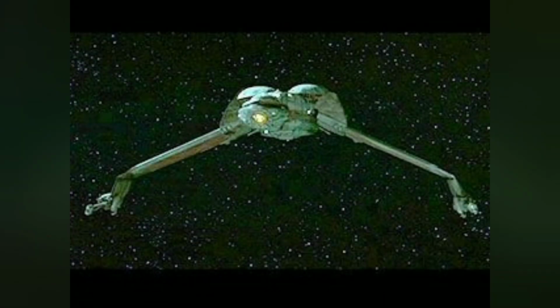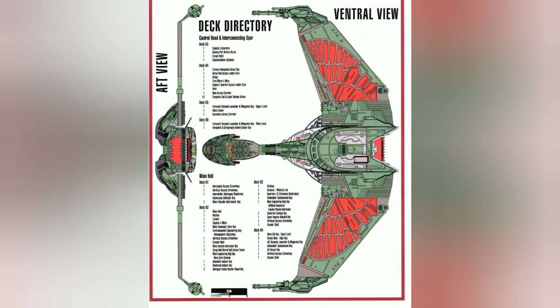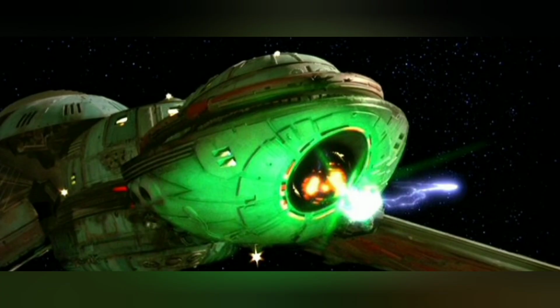Alright, so today we're going to talk about the iconic bird of prey from Star Trek. This ship was first seen in the motion picture, and it was attacking the Enterprise. But one of the things I want to talk about is how dangerous this ship really is. A lot of people underestimate the bird of prey because of its size. This ship may be small, but it's packing a heavy punch.